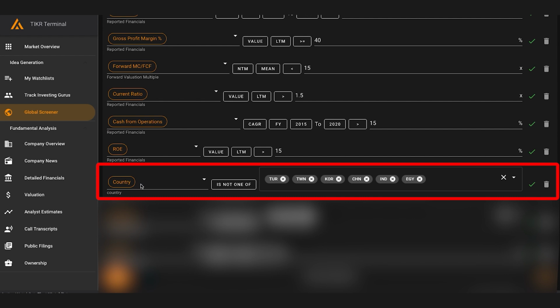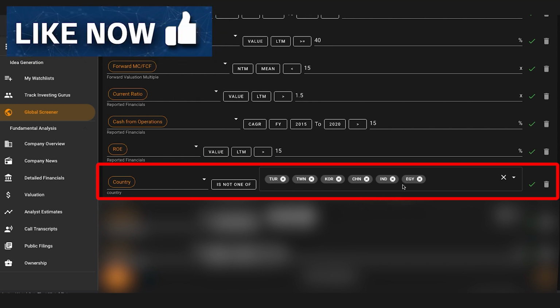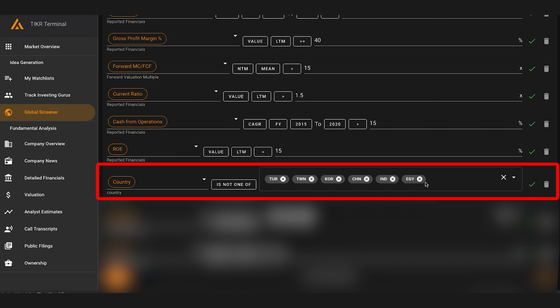Now what I've got here in the country section is that I don't want it to be from one of these countries. And the reason is because I either find the country itself very difficult to understand, and there's going to be a lot of companies that come up from these countries, or it's difficult for me to get information about these companies, or Interactive Brokers, which is a great trading platform, won't give me access to these particular countries. So we've got Turkey, Taiwan, Korea, China. Now it's not Hong Kong, it's mainland China, India and Egypt. I know you can get access to some of these through Interactive Brokers, but I find the information coming out of these countries really hard to understand. So I've just ruled them out for now because it's just going to help me with my filters.